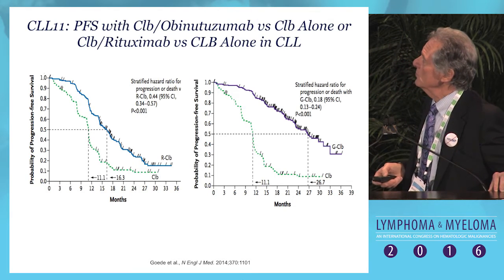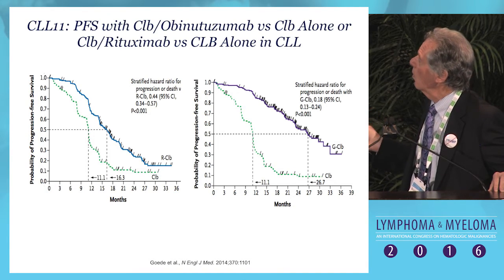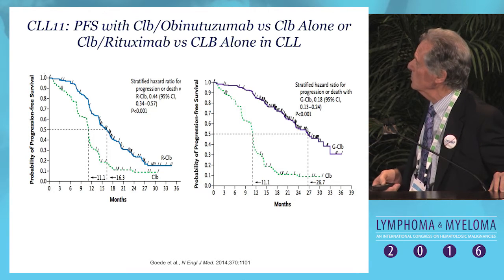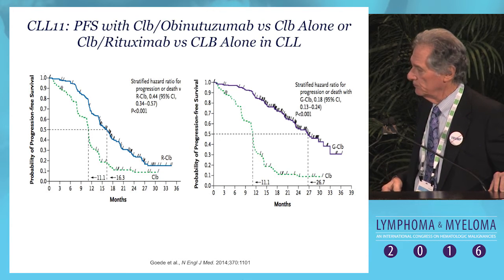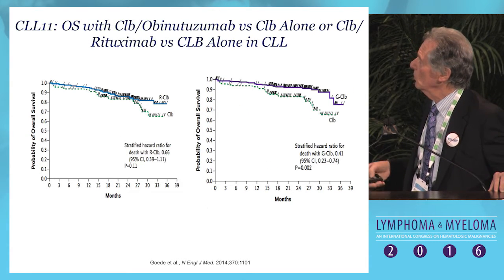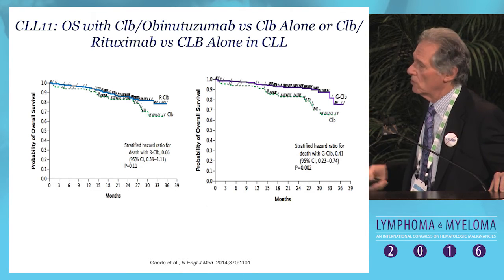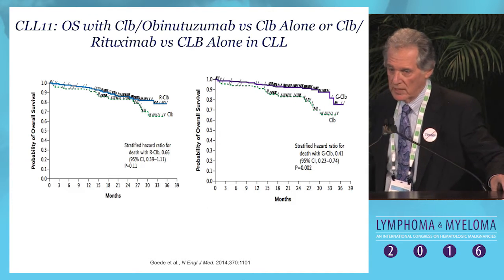These curves show the progression-free survival with chlorambucil obinutuzumab versus chlorambucil alone, or the rituximab combination versus chlorambucil alone. This is the rituximab, and this is the obinutuzumab, and you can see in both settings, progression-free survival is superior to chlorambucil alone. If you look at overall survival, it doesn't quite make it in the rituximab arm, but it is significant in the obinutuzumab arm. So you're prolonging survival versus chlorambucil, which no one uses anyhow.